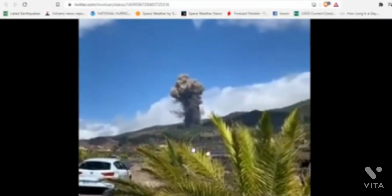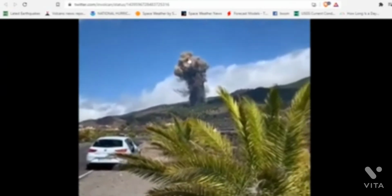Another observation you want to make here is that there's very little wind or weather happening here. As this goes up, the material in it is going to come right down. And I don't know if you can see all these houses here, but there are going to be some people getting covered in ash this afternoon.